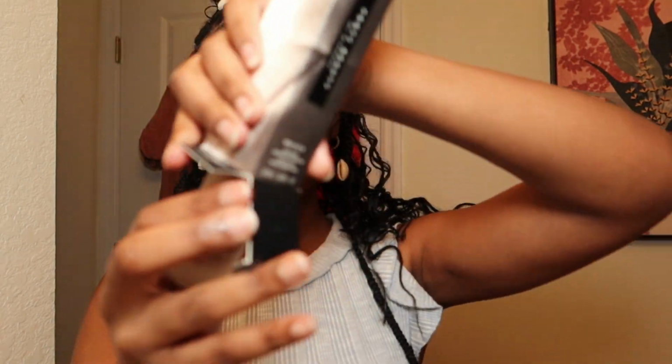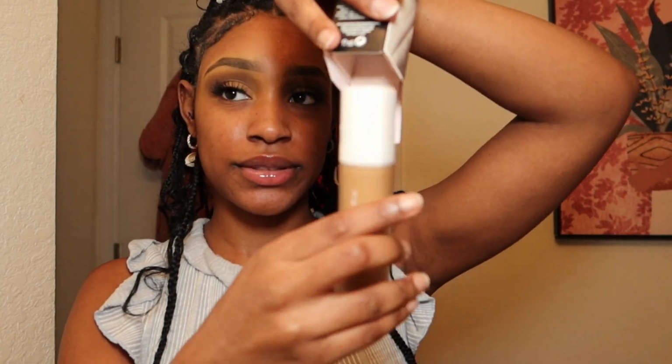Moving on to foundation. This is my first time using Fenty foundation. I really do truly love it. When it goes on, you guys are in for a bit of a surprise, but I'll let you guys watch and see that.